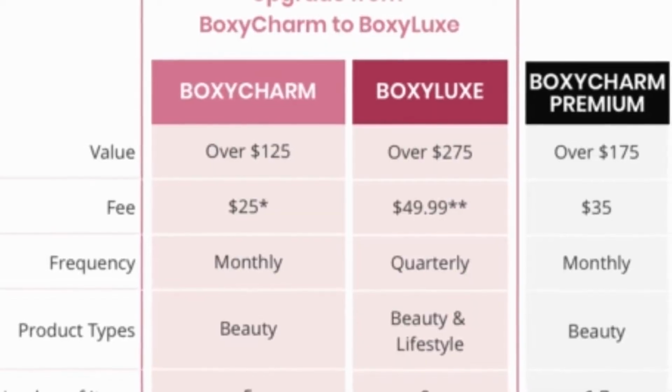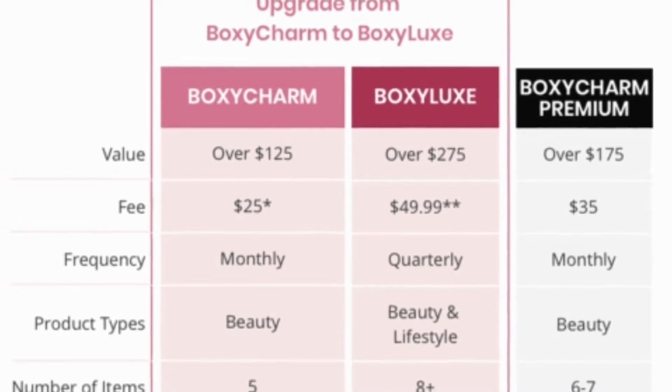Okay, I have got another BoxyLuxe, and if y'all know me, that is my favorite monthly beauty subscription. Now, there are three separate kinds, and I am going to put the three kinds here in a second. Okay, there they were. So, this one is the one that's $49.99. I know. And you get 8 plus items, and they're supposed to be over $275 worth, and they're all full size.